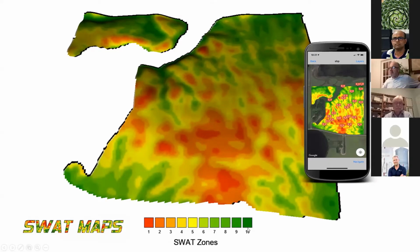And then as you get into the greens, it's where you're starting to collect water. They'll have thick topsoils, they'll have higher organic matter. So you can see how this sort of turns into what you'd call a soil type map. And this is just a screenshot of our app. So we have all our own software.